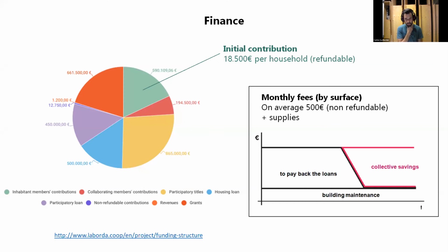In this case, we pay depending on the surface. So on average, we pay 500 euros per unit, plus the supplies. Smaller units pay less than 400, and the bigger units pay 600. And this is, for you to have an idea, less than half of what the market price would be for a building of this characteristic in this neighborhood.